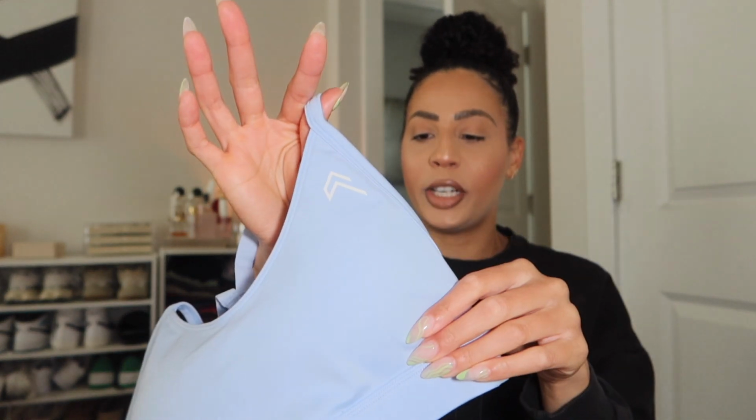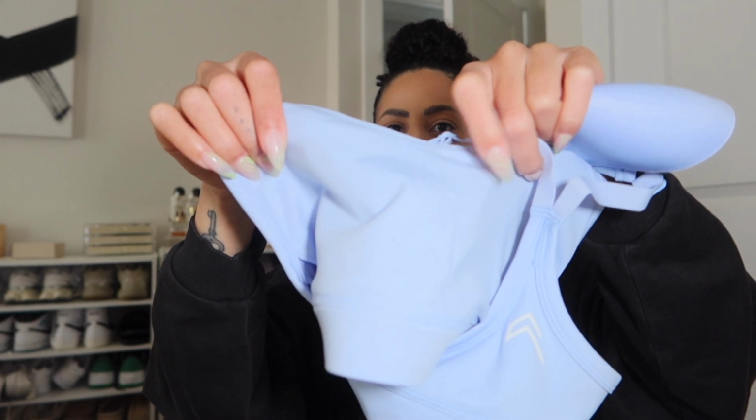It does have the printed on logo for the everyday bra, and my favorite part is their bra pads. I wash these things weekly. It's definitely one of my most worn bras, and I like that it matches the body of the sports bra, and there is a stitch in the middle. So you're not going to get any shifting of the cups when you're wearing it, and also when you're washing it, these always stay in place. And they're thick and plush.